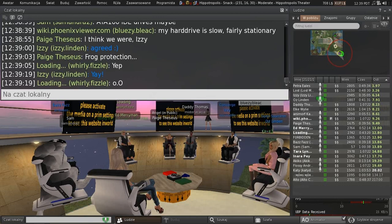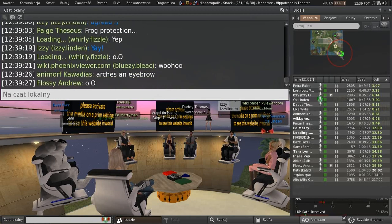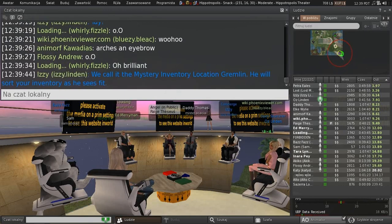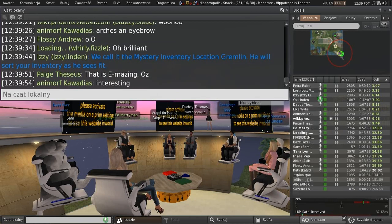Once that's in place, you'll be able to contact support and say, I can't log in, I have this gigantic inventory, and every time I try to log in, it times out and fails. And support will be able to run this transform on your inventory, and it will take your giant flat folder and make a bunch of subfolders in it and push things down into the subfolders, and then you'll be able to log in again. So, yes, it's very cool.